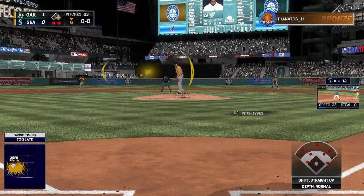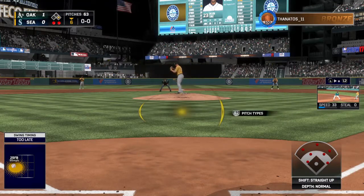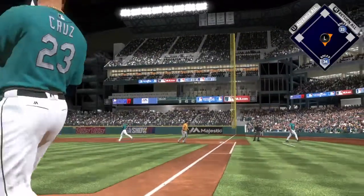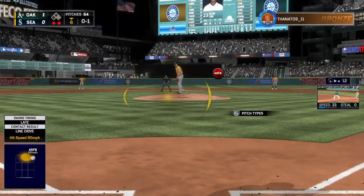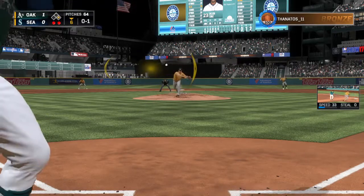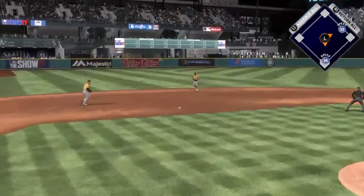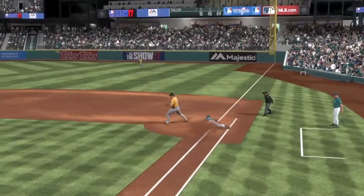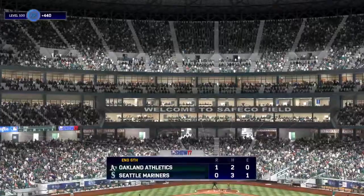Ready once again, Nelson Cruz. He's 0 for 2 with a strikeout in this one. Nelson Cruz. And a liner foul into the seats down the right side. 0-1. Here it comes. Hit on the ground to short. Simeon's there. Throw on to first gets him, and the side is retired.